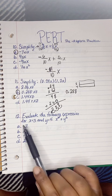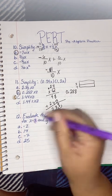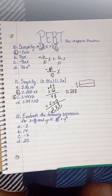So evaluate the following expression for x equals 3 and y equals 4. All right. So we have x equals 3. So we're going to plug this in. Okay.